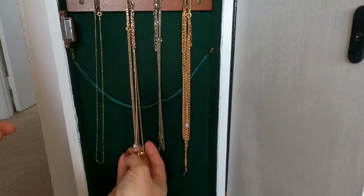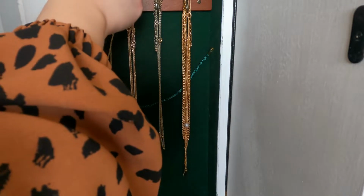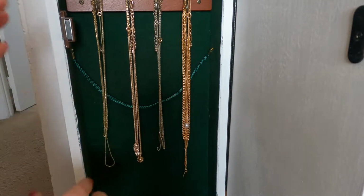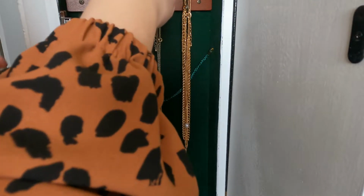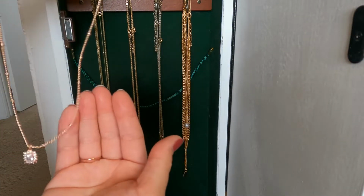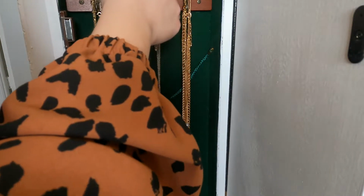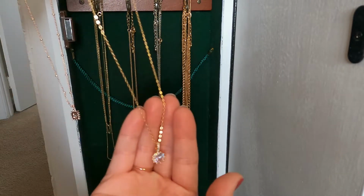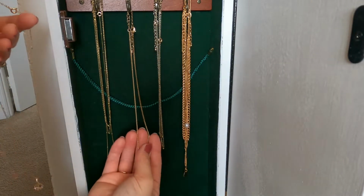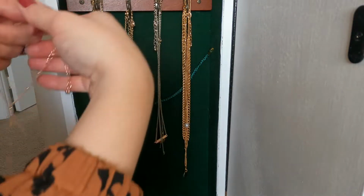I have another rose gold over here, but it's got a charm and stuff on it, and I really want something that's more simple as a rose gold option. This is the one that I'm talking about. So definitely keeping that one. Keep that one. And same thing with this one. All of those are still in good condition and I wear them.